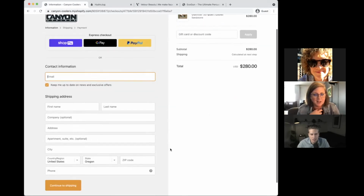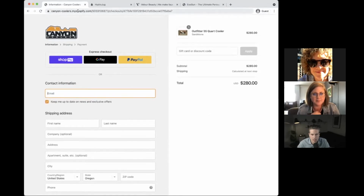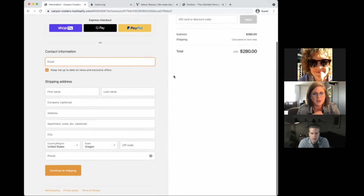So otherwise, these are all Shopify sites, and that's great. Unless you're on Shopify Plus, there is very limited stuff you can do to your checkout. Now, post-purchase, CartHook is amazing. That's typically what we recommend and works extremely well. Was there anything else in checkout that you wanted to take a look at, Emily?